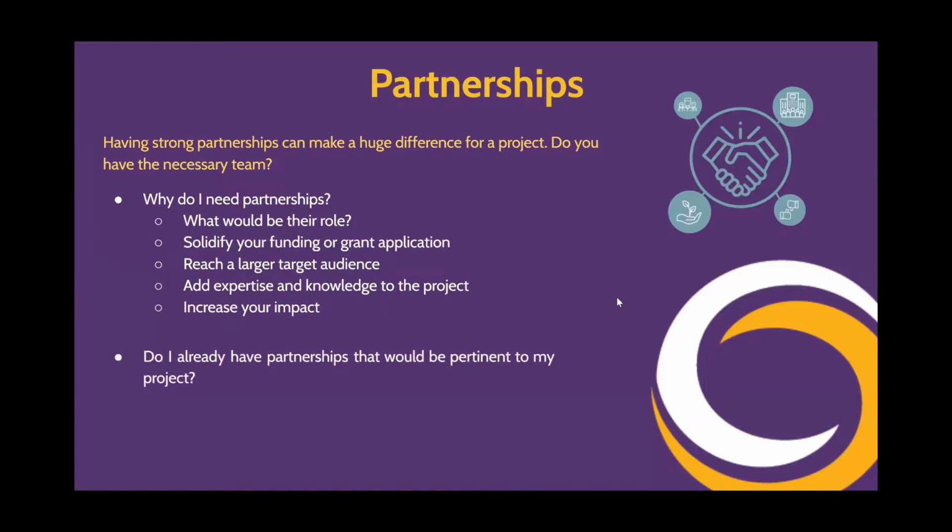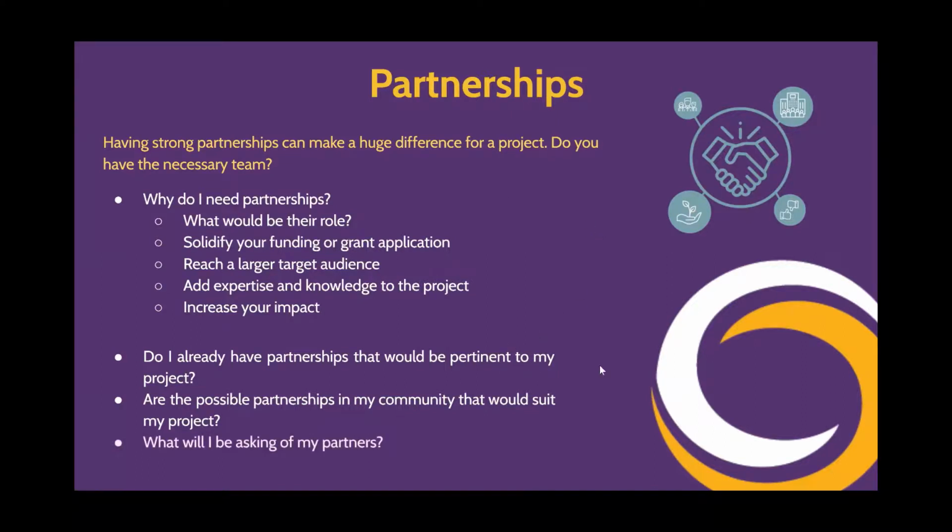After that, you have the question, do I already have partnerships that would be pertinent to my project? Am I already partnered with someone that would be perfect for this project? If not, are there possible partnerships in my community that would suit my project? If I'm looking at doing something with a certain target audience, I would probably try and find an organization that already works with that target audience. So that's your first two steps in regards to that.